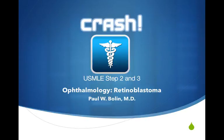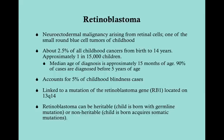Hello again, everybody. We're going to talk about retinoblastoma here. Retinoblastoma is a neuroectodermal malignancy, and it comes from what else? Retinal cells. And if you guessed that this is a tumor that tends to happen in young people, you guessed correctly. And it's generally a pretty safe bet that if something ends in blastoma, young people can get it.